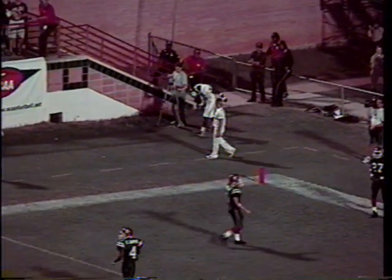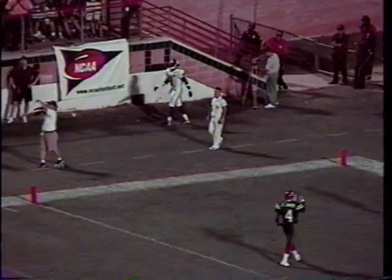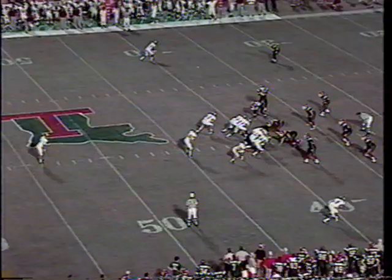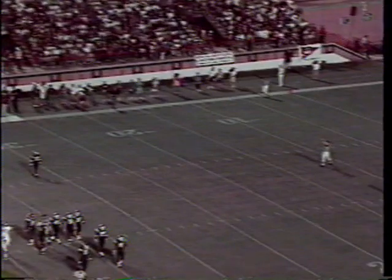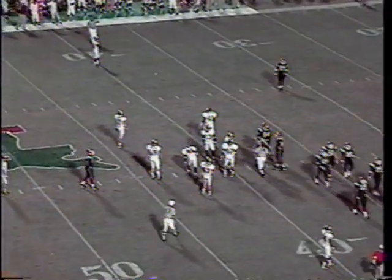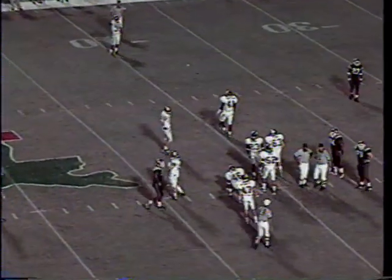Threw it high over his head. And he was trying to run under it and look back over his shoulder and make the catch. And couldn't do it. Ashes to the right side. What happened that time? They had the whistles. The 25-second clock was actually showing 79 seconds on it.